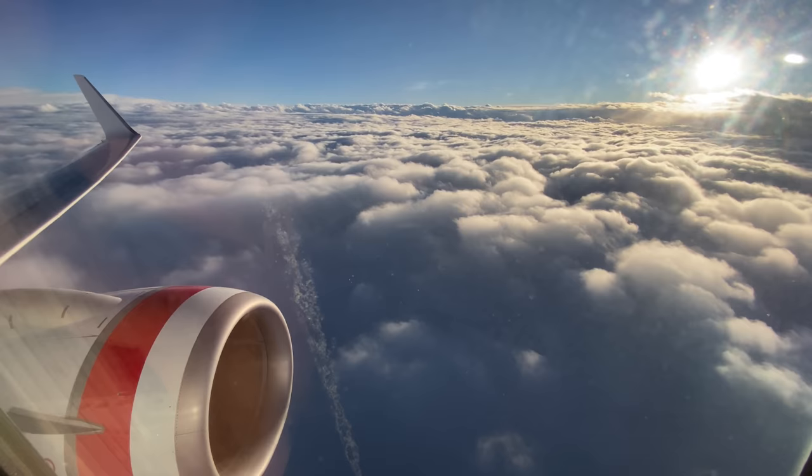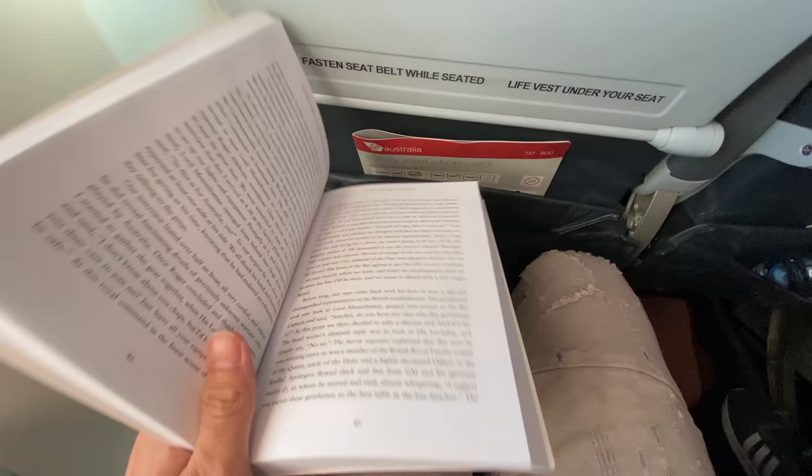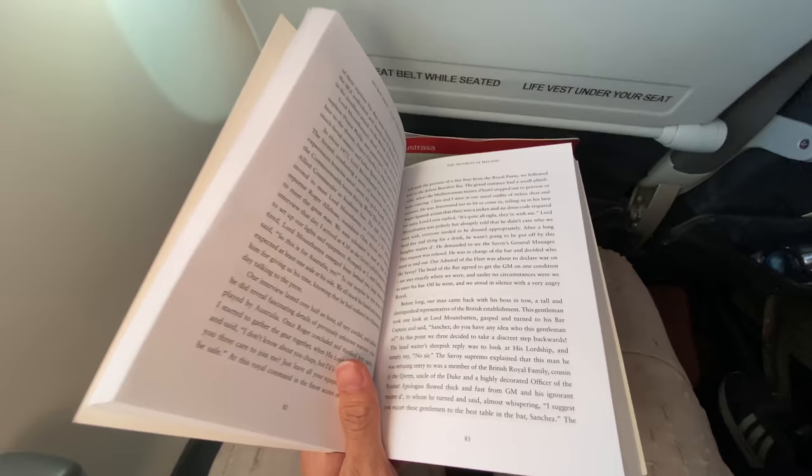For your other entertainment, there are now no magazines in your seat pocket for hygiene reasons. That's just a temporary measure, but who knows, it could be permanent on all airlines. So I brought my own book to read.